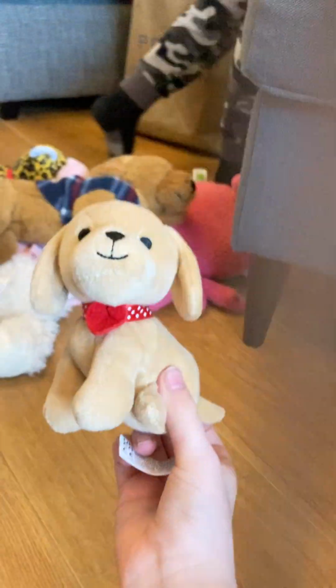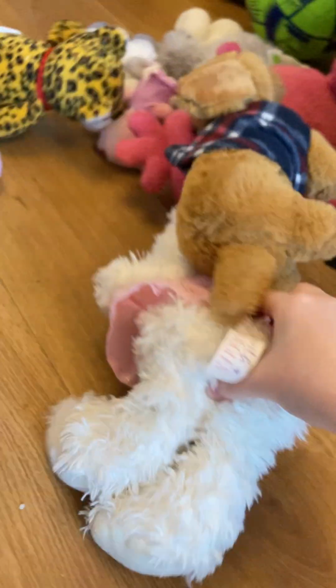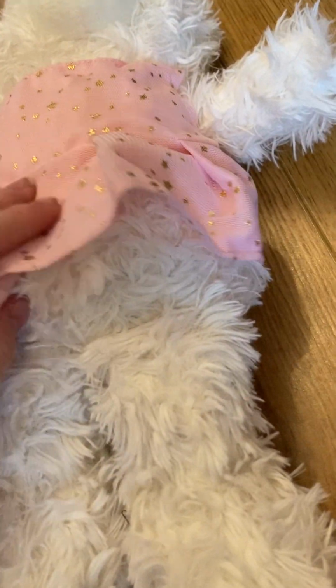This is Goldie. Wait, no, this is Honey. Sorry, guys. This is Honey. Oh, I know, this is Honey. This is Lily. Emmy, this is number 9. This is Lily, so she's a really soft little bear. She's got a really pretty little pink dress with golden stars and a pink bow. 9. Yeah, that's Lily.